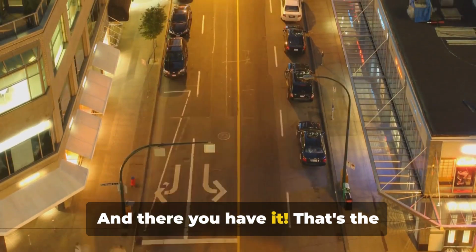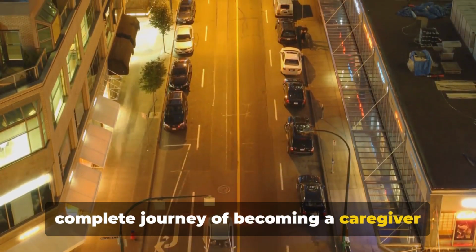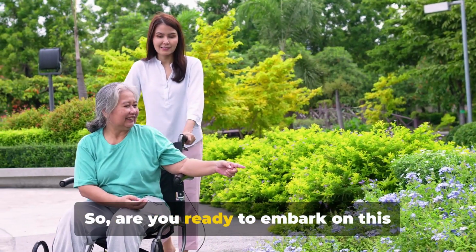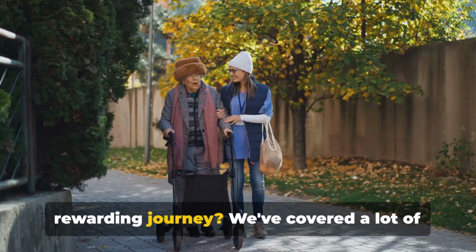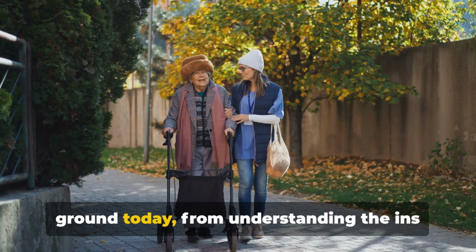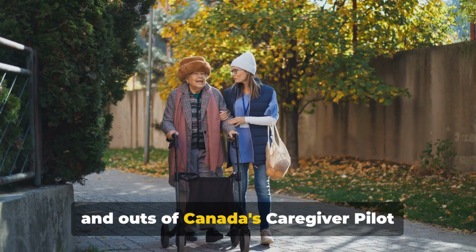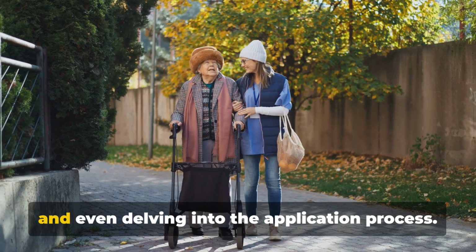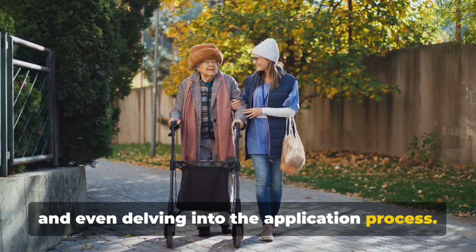And there you have it. That's the complete journey of becoming a caregiver in Canada through the Caregiver Pilot Program. So, are you ready to embark on this rewarding journey? We've covered a lot of ground today, from understanding the ins and outs of Canada's Caregiver Pilot Program, to exploring its requirements, and even delving into the application process.